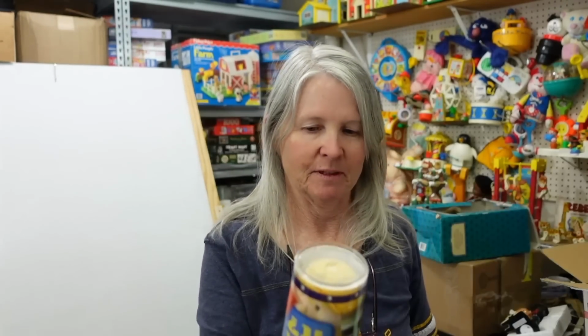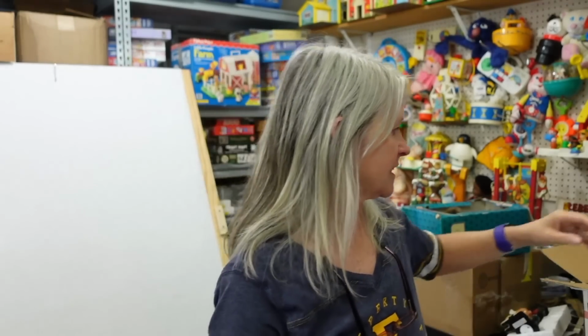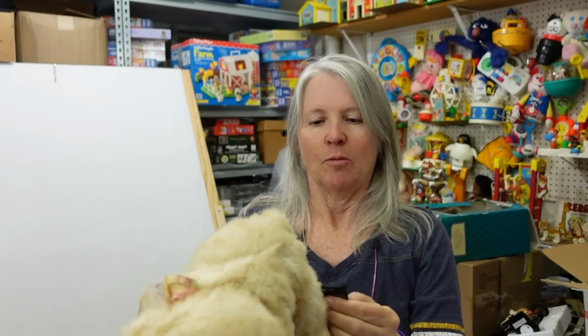Oh, look, Bob the Builder inside a cup. I'll probably just keep these together. I've watched a little bit of Bob the Builder because RJ liked him when he was little. You like construction type stuff. All kinds of vintagey stuff. Look at this. Mora.